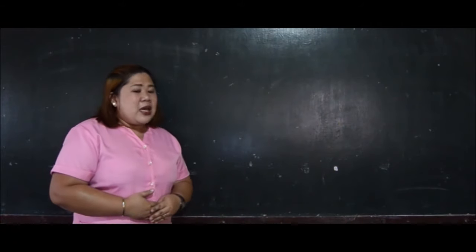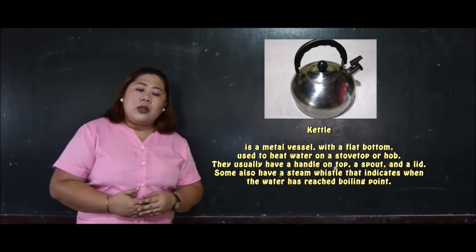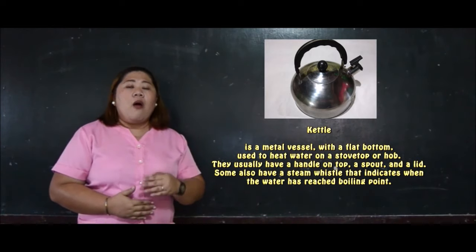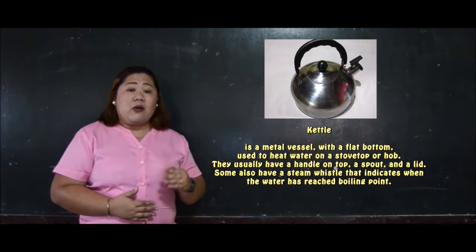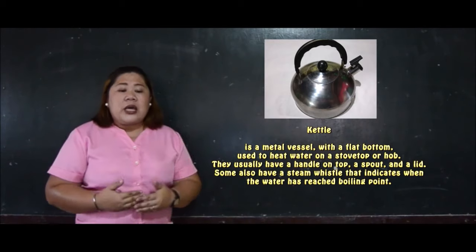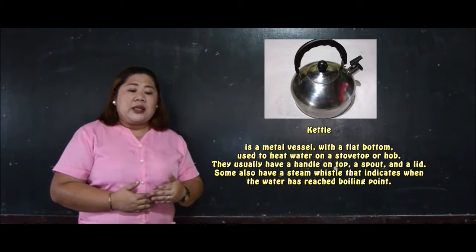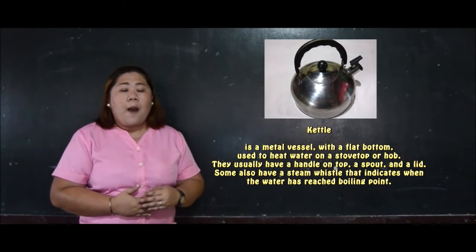Number 6 is the kettle. It is a metal vessel with a flat bottom used to heat water on the stove top or at the hob. In our dialect, kettle is called takure. They usually have a handle, a spout, and a lid. Some also have a steam whistle that indicates when the water has already reached boiling point.